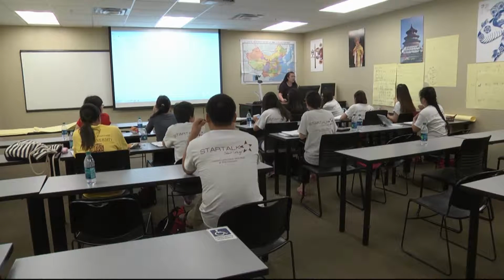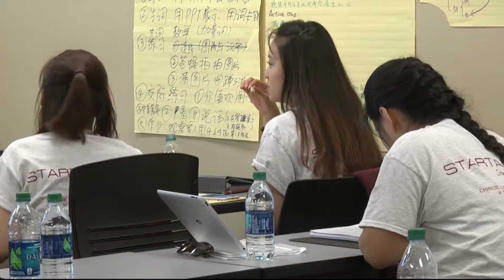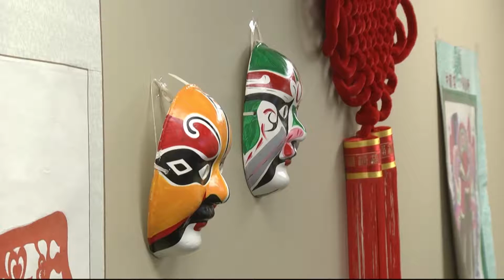Learning a second language can be tough enough, but teaching it is even more challenging. At this summer Star Talk camp, campers learned how to teach the Chinese language. And today they learned some strategies in writing Chinese characters. With Star Talk coming to a close, Dr. Liu, the instructor for the Star Talk teacher training program, wanted to enforce the importance of Chinese characters.